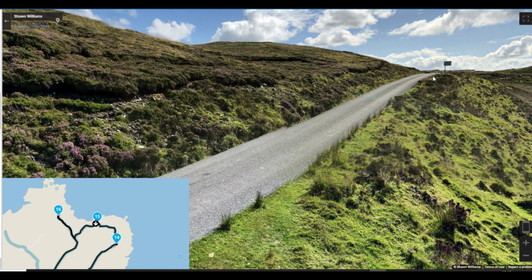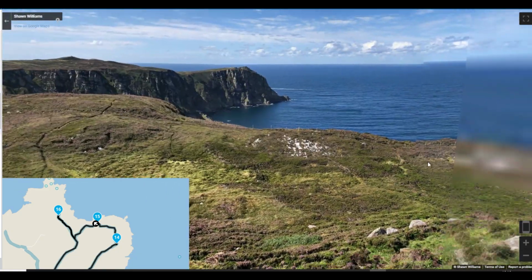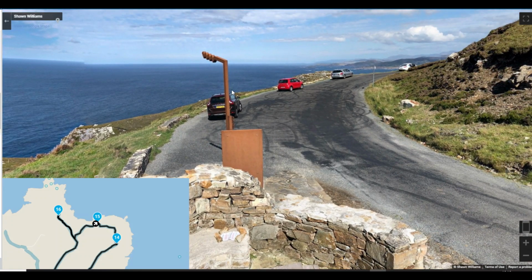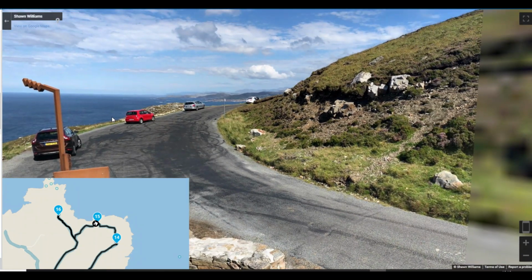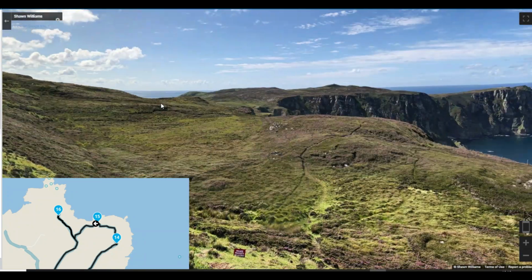Yeah, so if we get here, you're looking out over Horn Head itself there. So if you get weather like that, you'll be lucky. There's the viewing point there. You can see the WAW Wild Atlantic Way symbol, so you know you've hit the point once you've hit that. And then we're going to continue on out. You can actually go out. You can see just here there's a little castle out at the end.